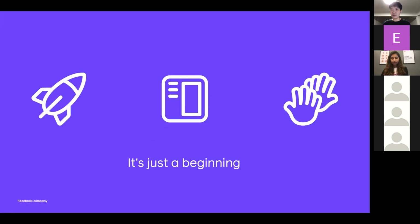This is just a beginning. With the new waves of incoming users, you not only need to prepare your infrastructure and code ready to scale up to the increasing demand, you also need to scale up your processes to ensure that a great user experience is preserved. And that is the focus of this talk.